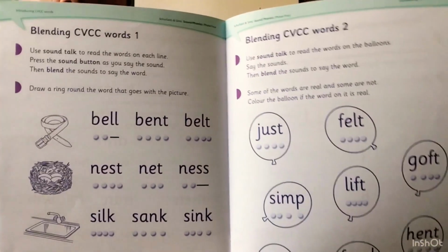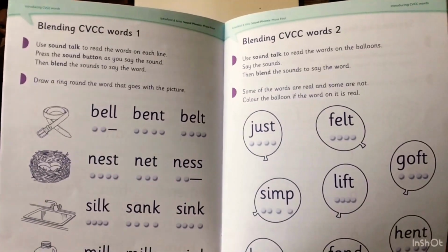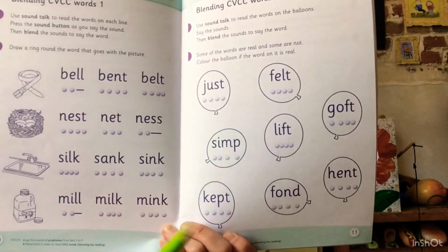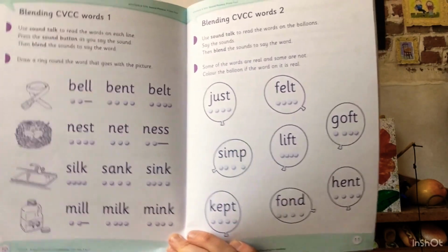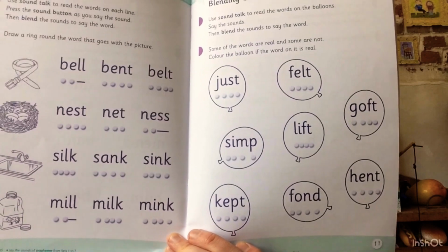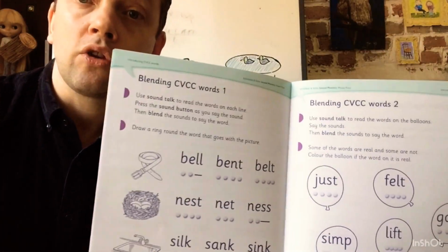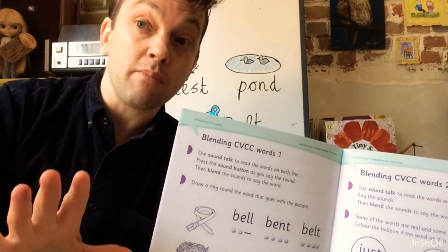Now, if it's a real word, you colour it in. If it isn't a real word, don't colour it in. So you're going to read all of these words. You don't have to use the trick with covering up the last sound, but have a go and see if it helps. See if it's easier, or if you prefer just to read each sound by itself. Great. Now, you're going to need to pause the video to have a bit more time to do that.